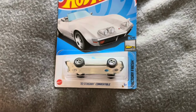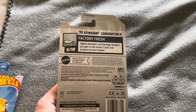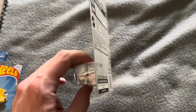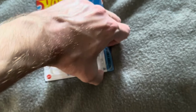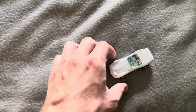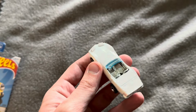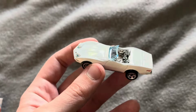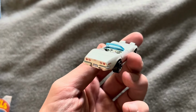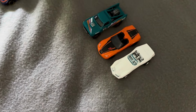Up next, we have another Corvette casting. This is the 72 Corvette Stingray convertible in this really awesome white from the Factory Fresh series. I like the wheels on there too that Hot Wheels picked. This casting's been out, I think, for like a year or two in different colors, but this white version really does look nice. The headlights are popped up, as you can see here. Really nice, clean white paint scheme with the blue windshield. Very nice. I was really excited to find this casting. The pop-up lights are a nice touch as well. You got the white base on there to match the white paint job.